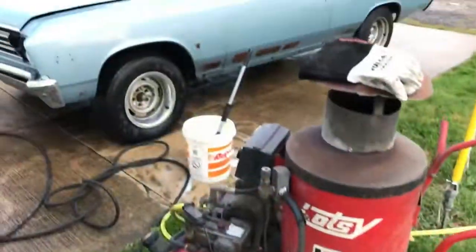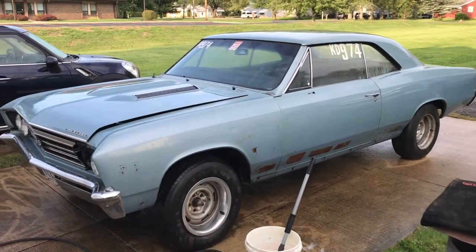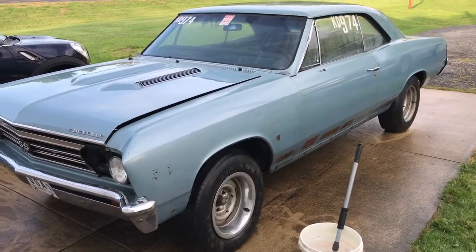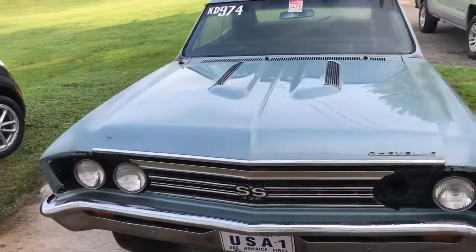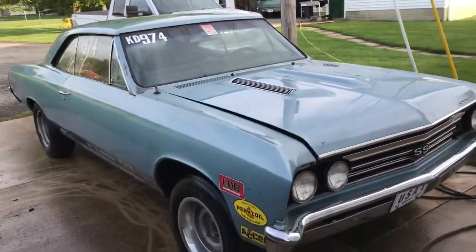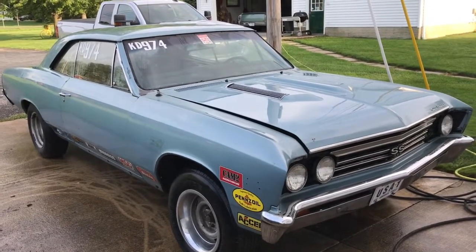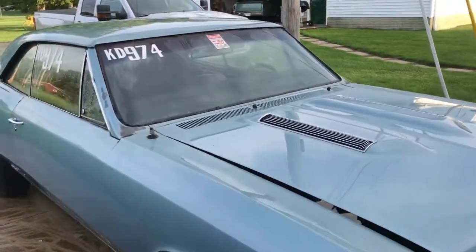All right, there you go. Got a little Hotsy action going on there. Gave her a wash down. Got some grime and grit, about 50 years worth, well, maybe 30 years worth, but it looks a little better now. But it's still, you know, second paint job on this car. I don't think this is the original color. I believe the original color is Marina Blue, but we'll check into that.